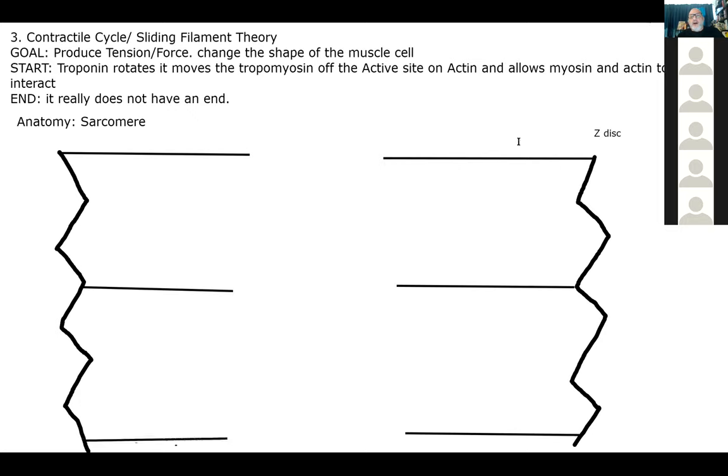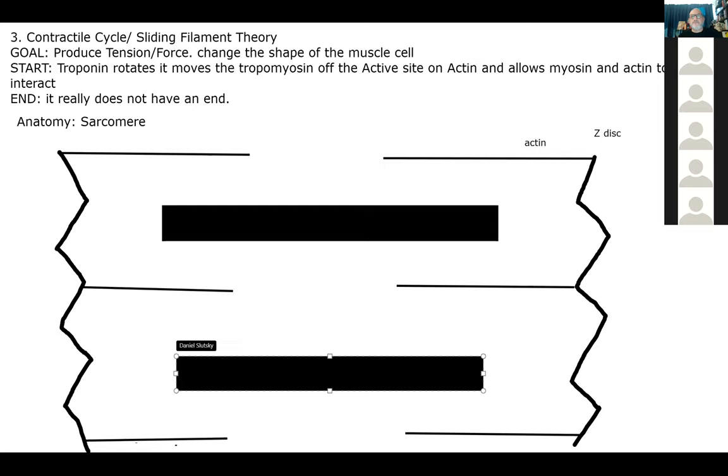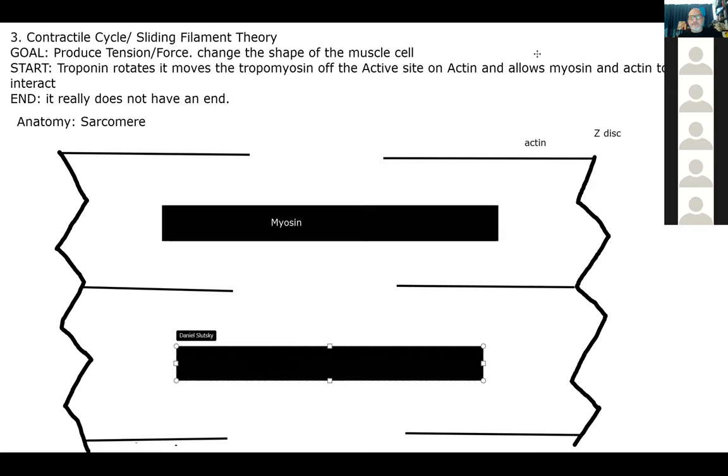Actin is one of our contractile proteins, but what is the second one again? Myosin. So we have that nice, big, thick myosin in the center. Excellent. And we know that the myosin has these myosin heads that come off of it. Now, up to this point in time, I've just been drawing them as a simple straight line. But we know these myosin heads are more than that. The myosin head is a big, important structure.